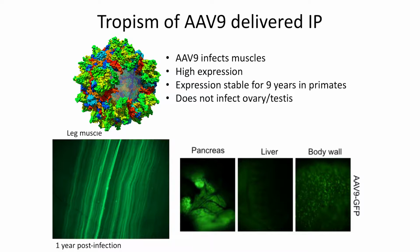And AAVs in general give high expression and are not very immunogenic, so they're a very good vector for gene therapy. And he had very good data showing stable expression for 9 years in primate. So after you put in your initial dose of virus, you essentially have a lifetime production of the protein. So this was very attractive to us as a permanent contraceptive.